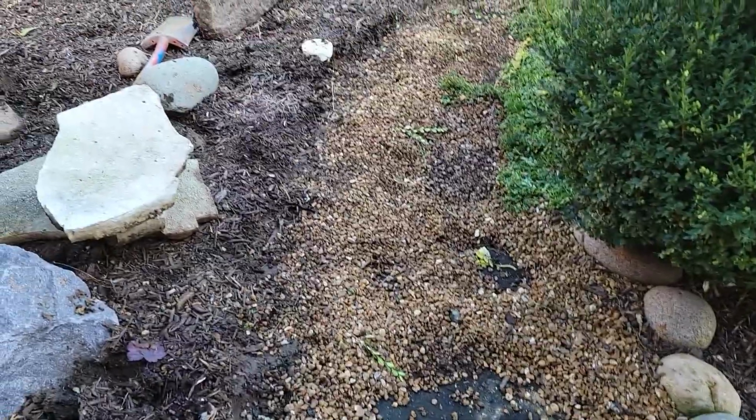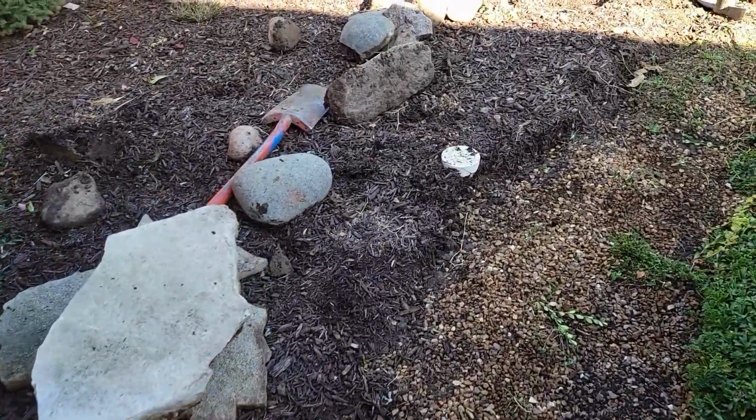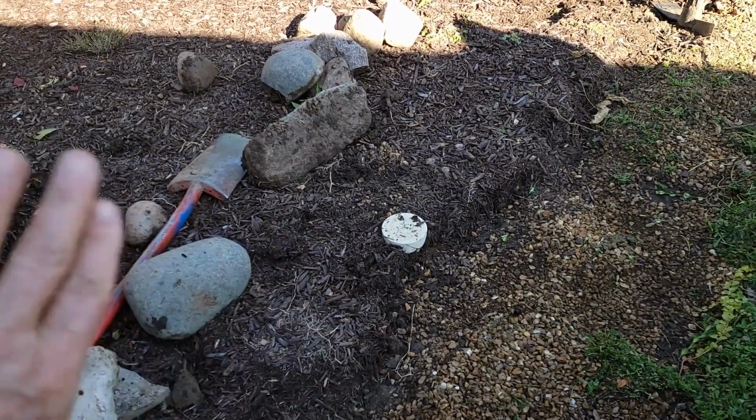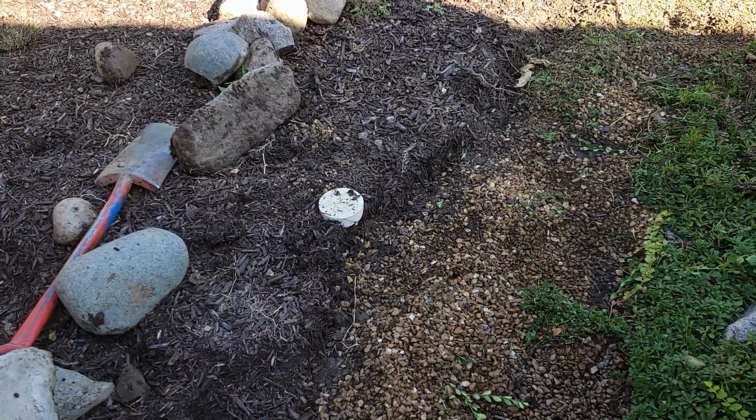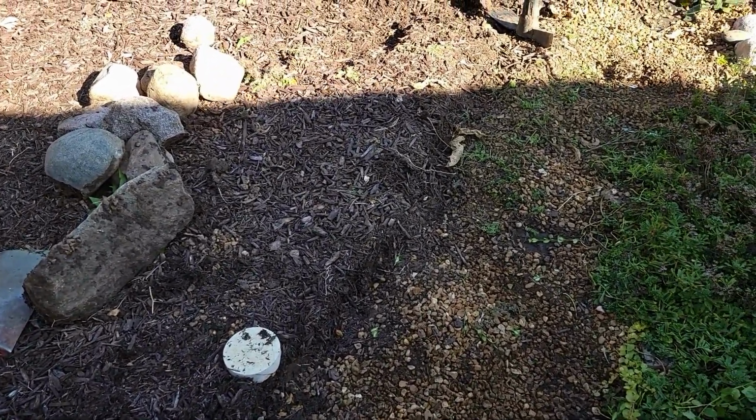All right, as you can see, we popped out all of the rocks. Okay, I'll have to rake back all of this mulch here. We'll rake that back until we get to dirt because we are going to put fabric down underneath the rock area where the path is because I don't want weeds coming up.